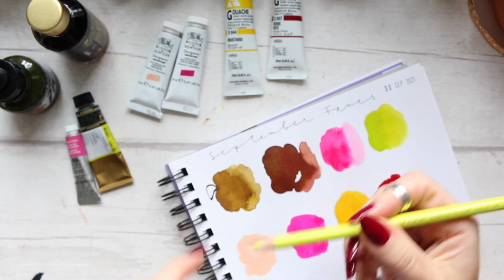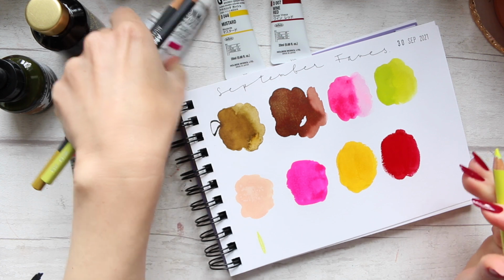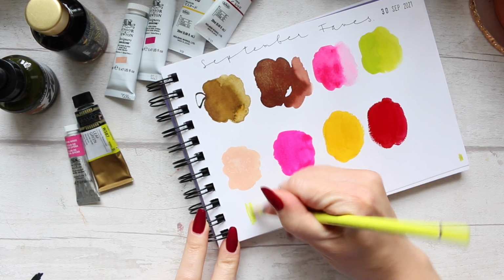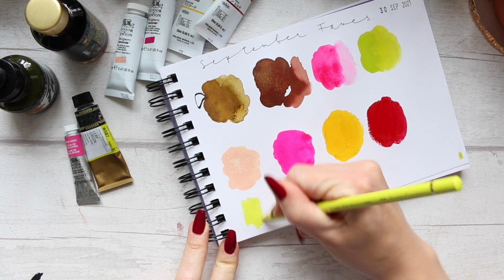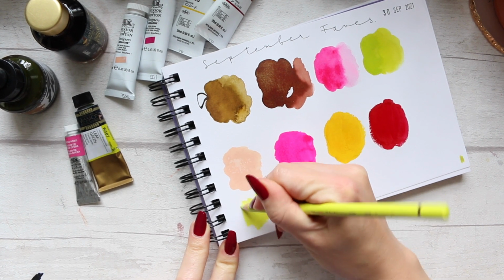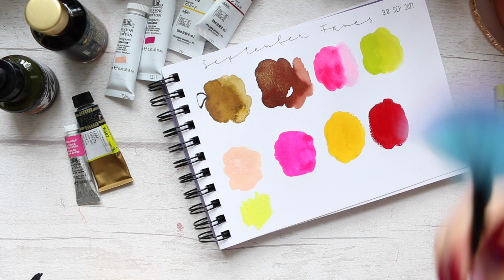Polychromos in cadmium yellow lemon, and I'm going to create a large swatch, because I think when I do my pencil swatches they're usually quite small, probably hard to see. So these are oil-based pencils. So how beautiful is that color? Really, really beautiful.